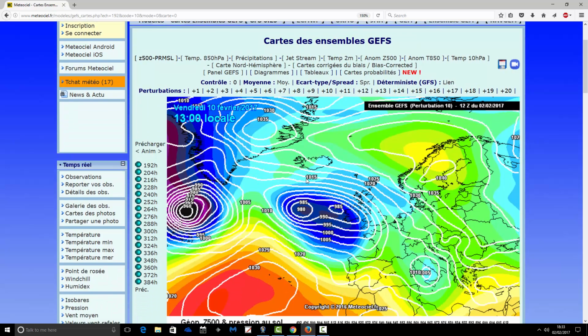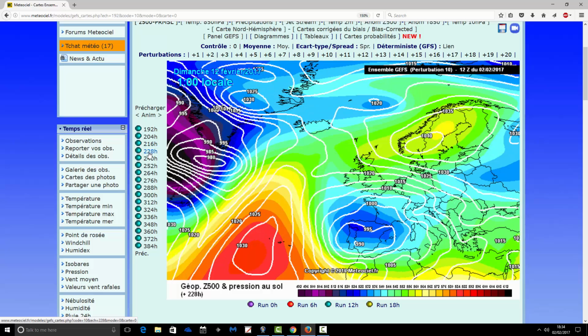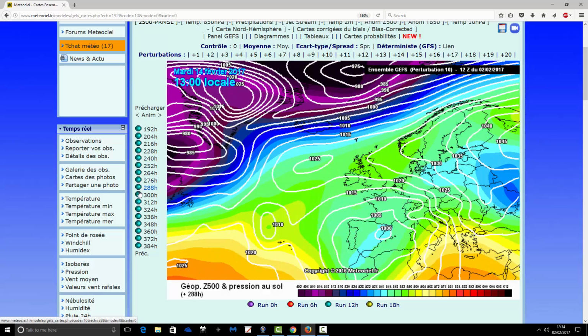Halfway through, up to number 10, we've got low pressure coming in off the Atlantic on the 10th of February. There is a cold southeasterly wind ahead of that, so that could be producing some sort of snow event. The low pressure dies to the south. We get the wind in from the east, so cold air wins that battle, essentially.